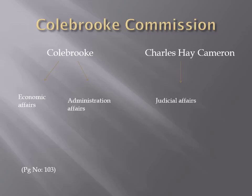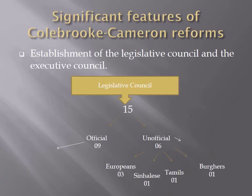Then who were the main officers of the Colebrook Commission? Colebrook and Charles Hay Cameron. Colebrook had to examine economic affairs and administration affairs, while Charles Hay Cameron had to examine judicial affairs. Let's see what the significant features of these Colebrook-Cameron reforms are. They came to our country and examined many areas. At last, they proposed some changes to be made in our country. Let's see what they are. The first one was the establishment of the Legislative Council and the Executive Council.